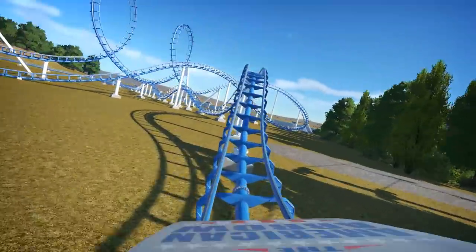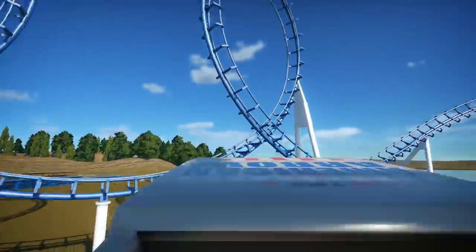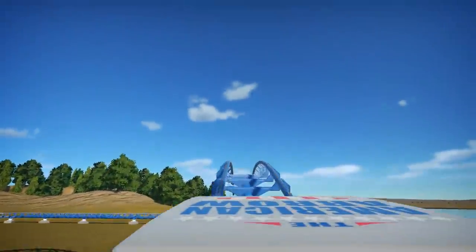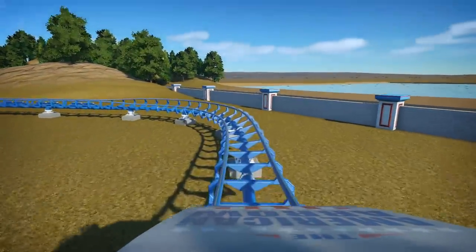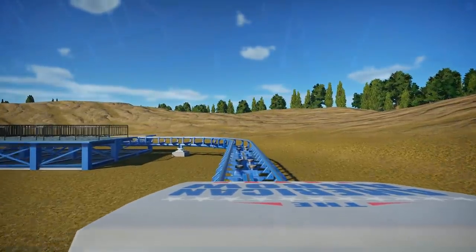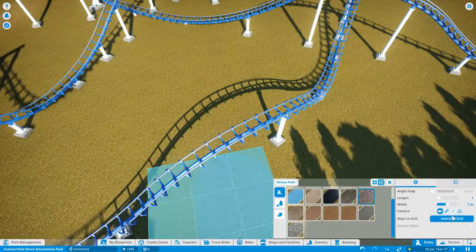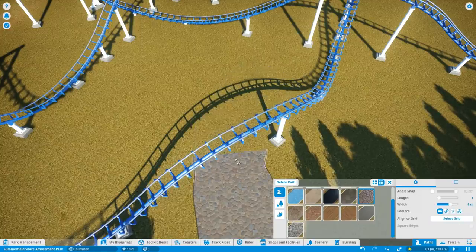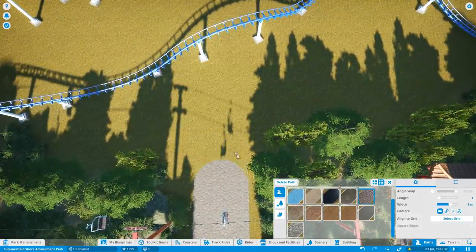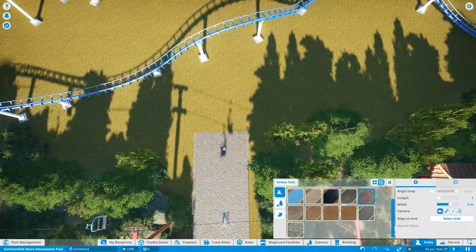I didn't spend too long getting the transitions on this to be perfect because it's an old and narrow ride. We don't want it to be too smooth. Bit of air time and then bank round to the left into the brake run. But yeah, overall really pleased with that. You'll see now I start to put in all the paths around the ride, the queue line, the exit path. And of course, we'll do the station building a little bit later on as well. But yeah, in general, really pleased with how it's come together.